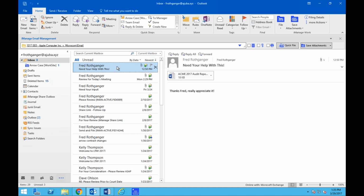If I want to save it as a new document, I just select that, and now I find my location. I might start off in my Recent Matters or my Matters list to find a location, or I could search. So I could do a quick search for Kofax, find that location, select the Documents folder, and simply file that attachment in right there.